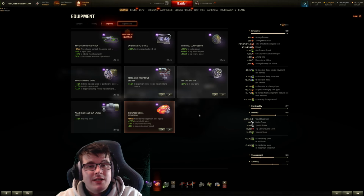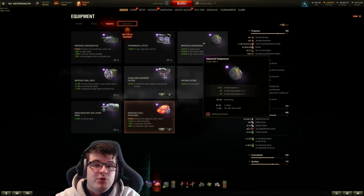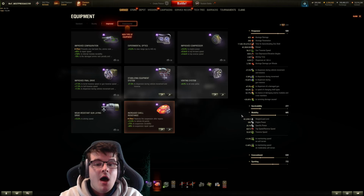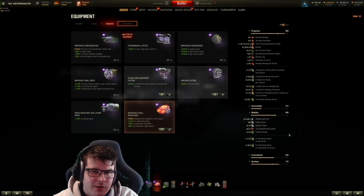It is not necessarily the only build. You could run things with turbo to improve the speed and the overall engine power, so you can maintain the top speed of this vehicle, which is amazing, by the way. Able to go 60 kilometers an hour top speed, and you're able to reverse at 13 kilometers an hour.